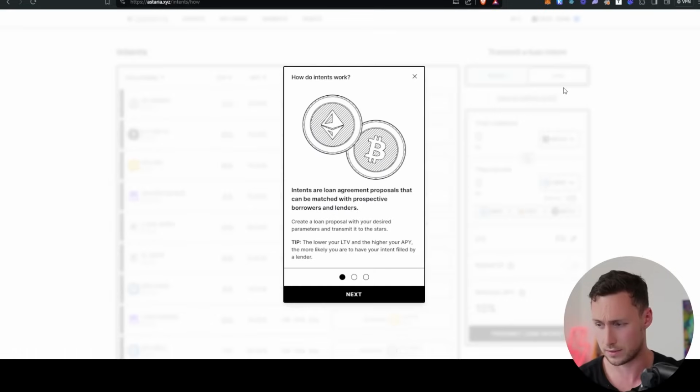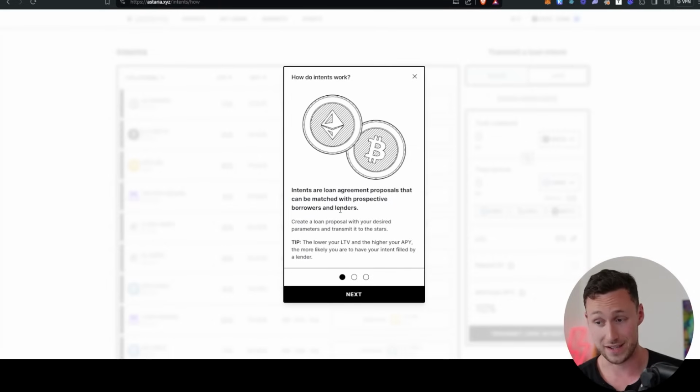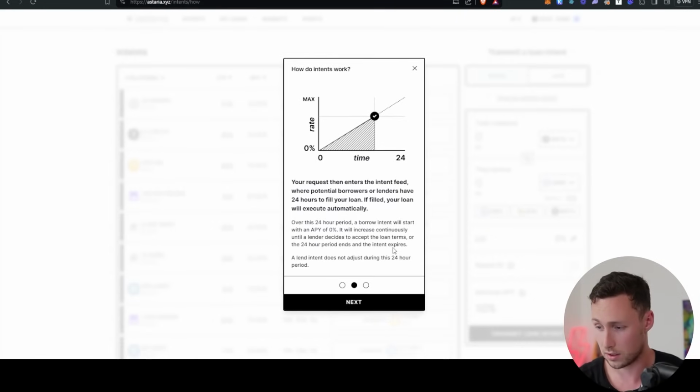So how exactly do intents work? Basically, in the case of Astaria, intents are a loan agreement proposal that matches prospective borrowers and lenders. And so there's a fixed rate, there's the fixed collateral, the fixed token that you're borrowing. And the way that it works is when your request enters that intent feed that was just up on the screen, potential borrowers or lenders have 24 hours to fill the loan, and if filled, the loan executes automatically.